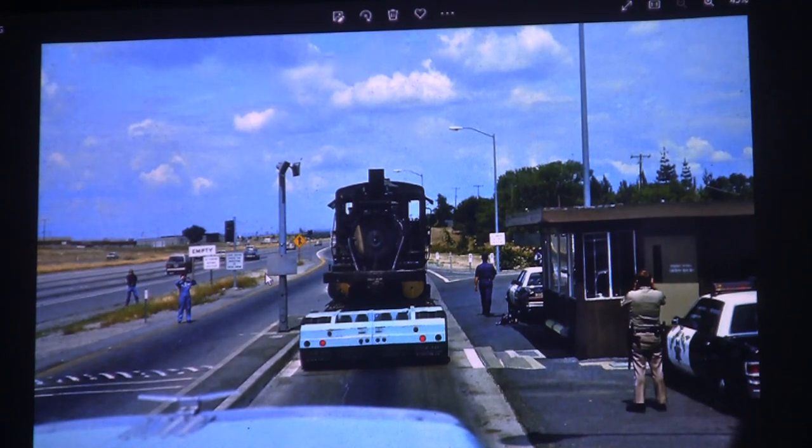So then we get to the Antelope way station. We pull into the way station. The highway patrol people immediately close the way station behind us. They tell us we can't go anywhere. And we're thinking, oh no.